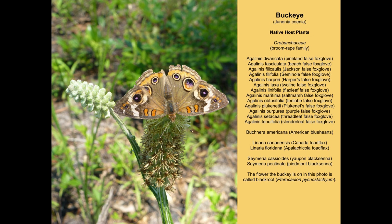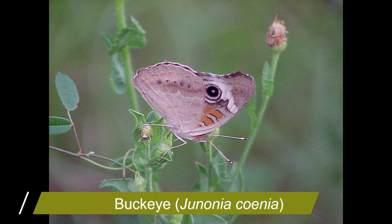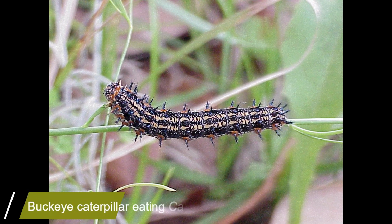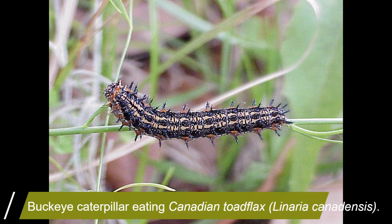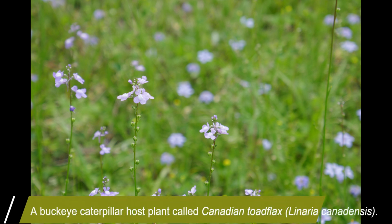These medium-sized butterflies are always flying around looking for nectar and toadflax to lay their eggs on. The best place to spot them is in a field of toadflax. Occasionally you can find a large field of it growing along a roadside. They have 2 large wing spots on their outer hind wing, and when they open their wings, you can see 4 large eye spots on their upper and lower wings. Canadian toadflax is a native host plant.